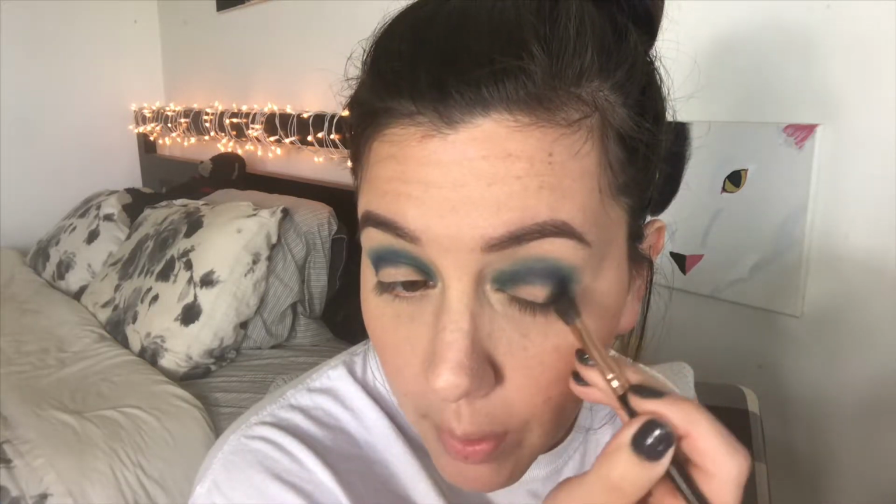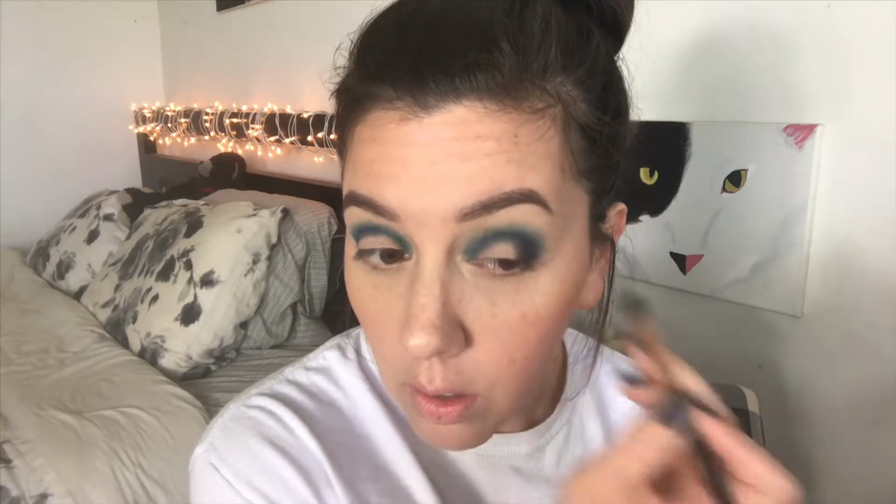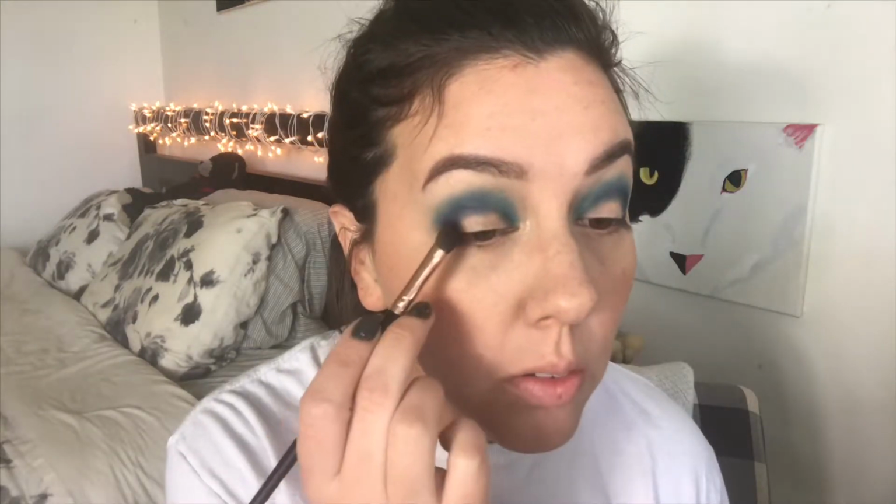Mostly just looks like black. I might just have to go over it again with Sapphire, just for the depth that I'm looking for, without it just being straight black. Unless I like how it looks. I kind of like how it looks, but we'll see what happens. Let's just tap it on. Darken up that outer corner, just like that. Gonna match that over here.